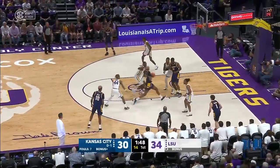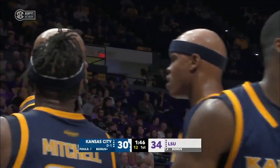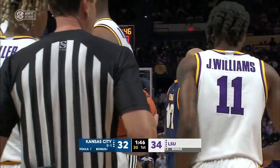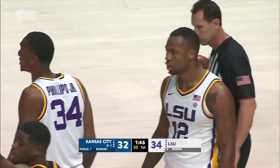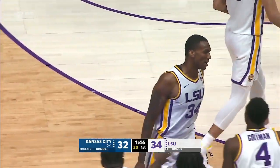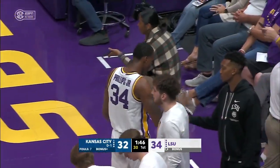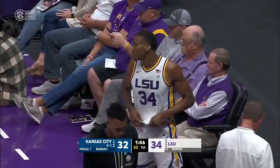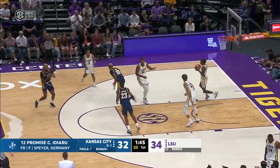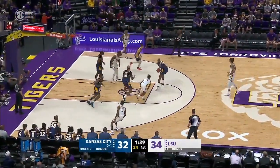Precious and his brother Promise are both on the court. That one goes down from the baseline as Promise Idiaru has made it a 7-0 run, and he's got a chance to bring his team much closer. And the concentration he had to get that shot over Sean Phillips, a 7-foot freshman from Dayton, Ohio, who's got unbelievable length. But give credit to Promise Idiaru there on the concentration as he was going down and just shoot it up and over to get it to fall. LSU's largest lead has been 9 points. Kansas City has never led in this game.